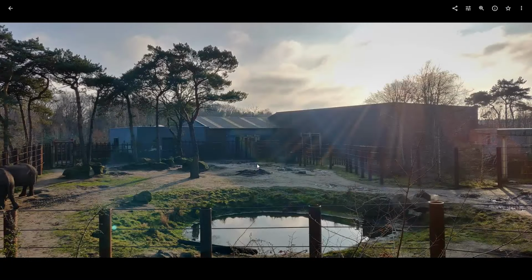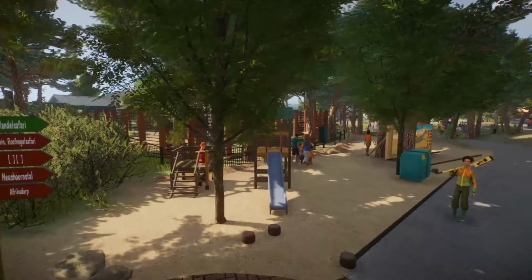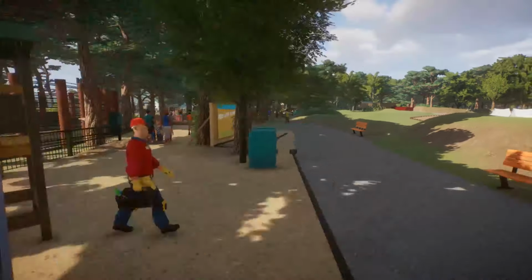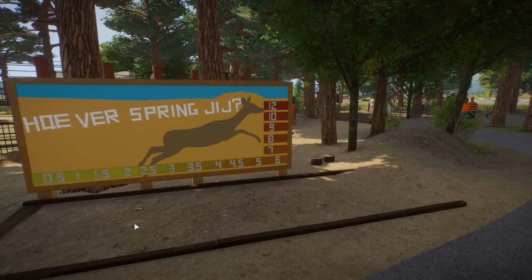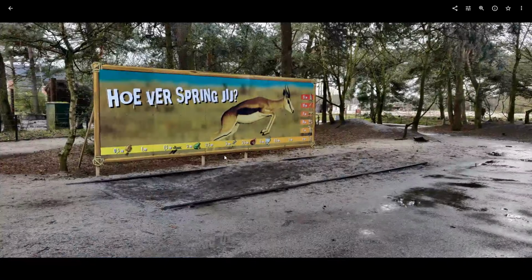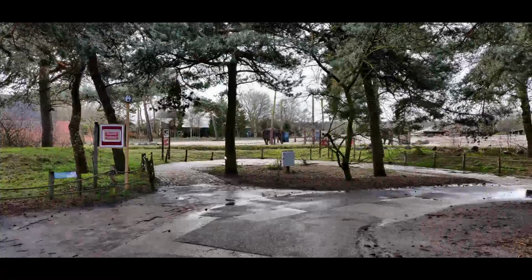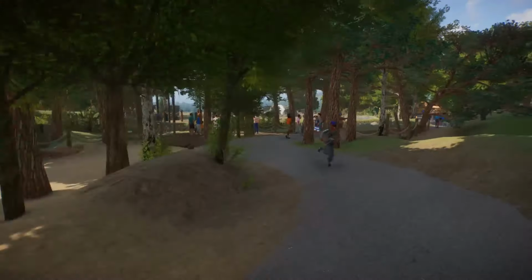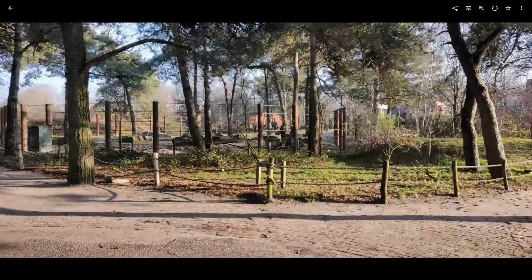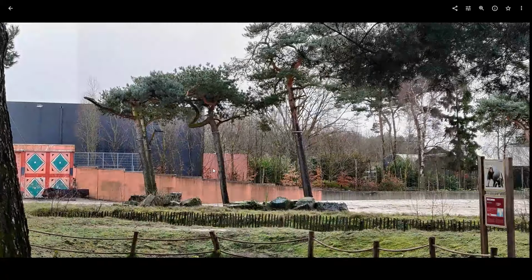So yeah, we've got the habitat of Calimero. And then we get to this little playground where we've got people walking through the slide, and of course the how-far-can-you-jump thing. And this is actually where I did use Photoshop to get this gradient right. So yeah, I do use that every now and then. And yeah, we've got more viewing areas into the elephants.